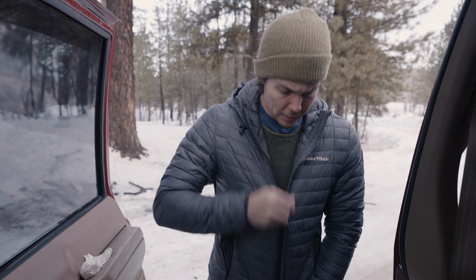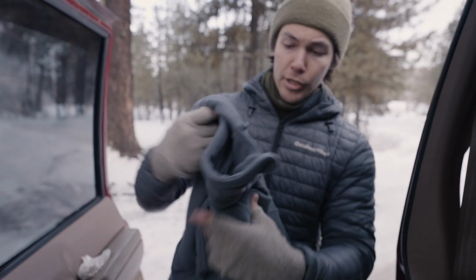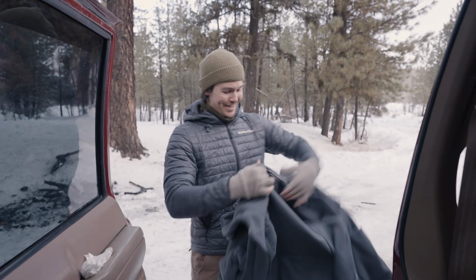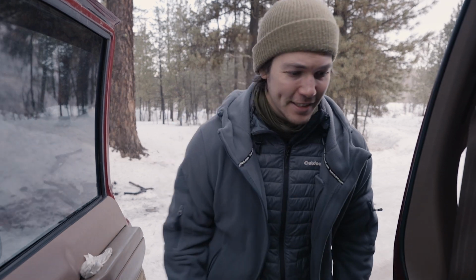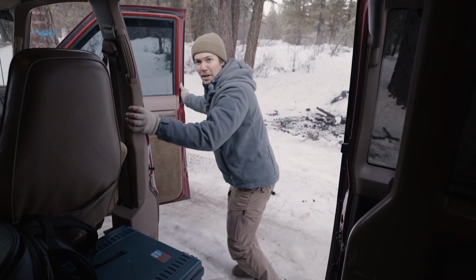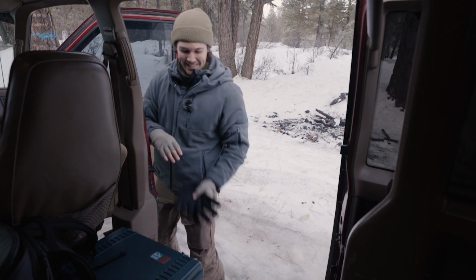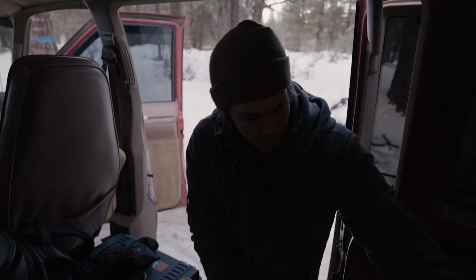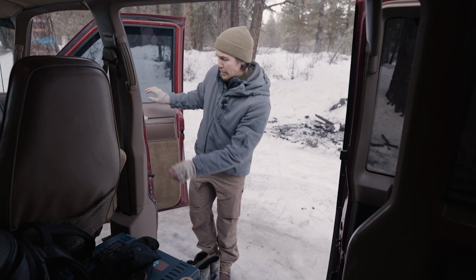It's very cold up here. I shall not be cold. Yeah. There we go. This is just straight up ice out here. It's kind of sketchy. Changing to my boots. Have a little more traction.